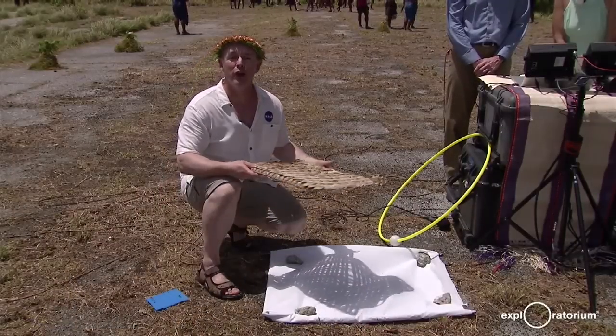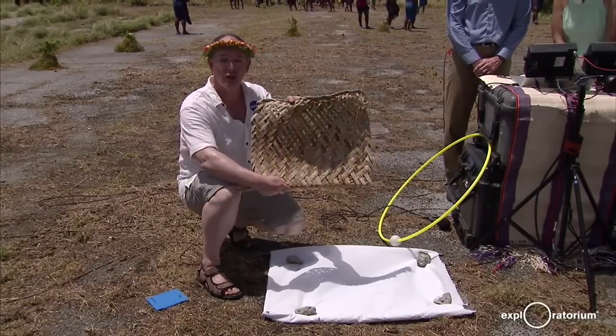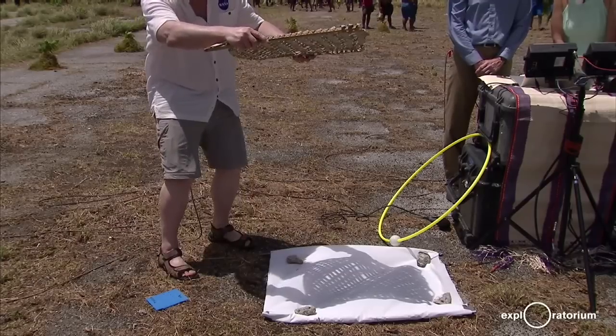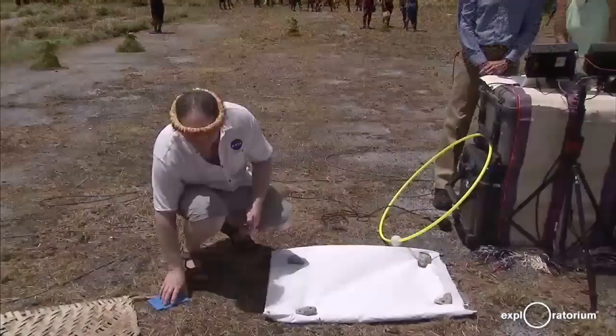The next way is we had a young lady here on Woleai who wove a mat, and if you hold it up at a certain angle, you'll see hundreds of eclipses appearing just everywhere on the sheet. Isn't that beautiful? It's a little hard to see on the camera, but it looks pretty good.